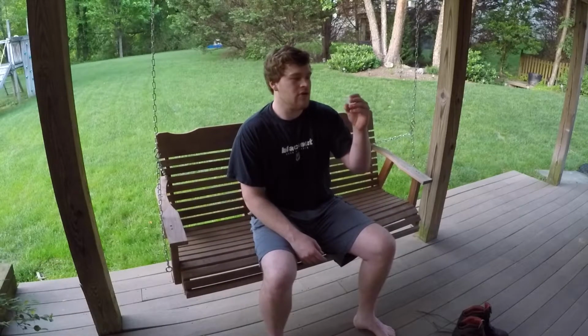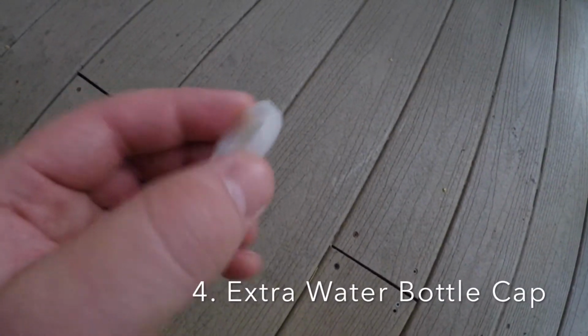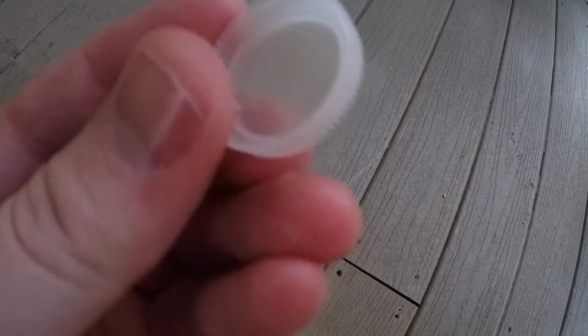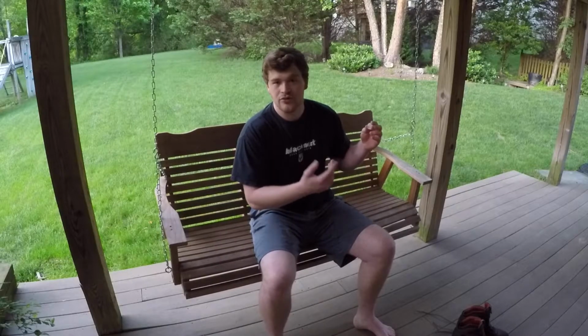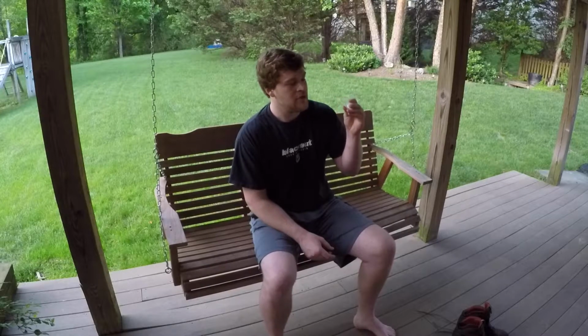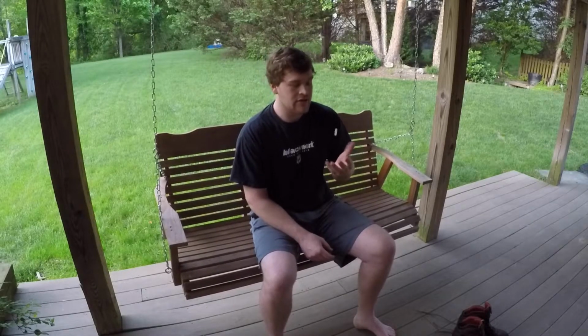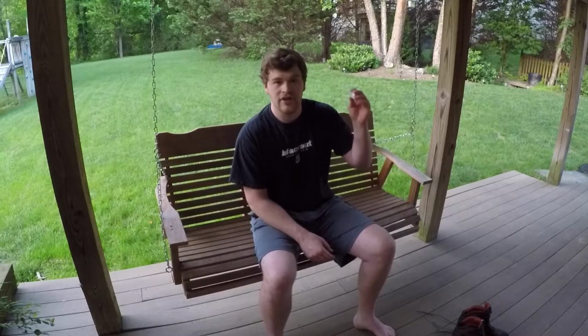Moving on to number 4 is an extra water bottle cap. This, I think, is very overlooked. It's very simple. You take whatever water bottles you've thrown away or recycled or whatever, you take the tops off and you put them in a bag and keep them. You can put a couple of these, they weigh nothing. It's tiny. You can put them in a little Ziploc bag. You can take 2 or 3 of them.